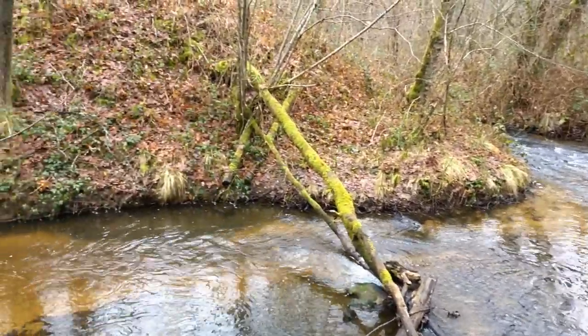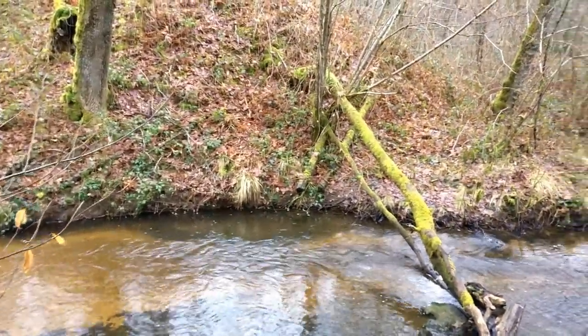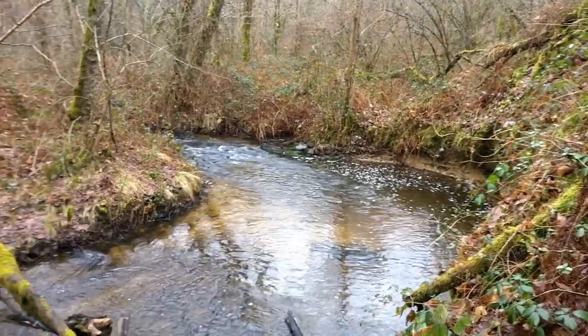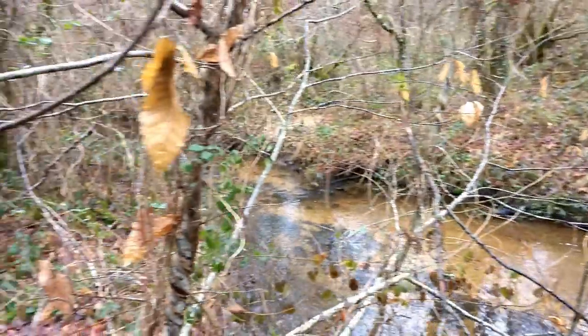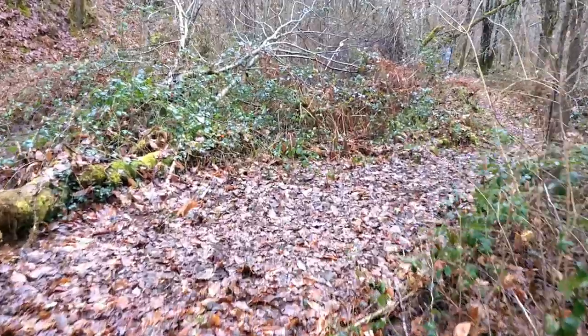There's a lot of wildlife here as well, nesting in the banks. I don't know if you can see the bank around the corner, but everything's nesting in this bank as well. We often see kingfishers down here, and we've seen a lot of fish skeletons and a lot of crayfish skeletons, so we believe there are probably otter working this stretch as well.